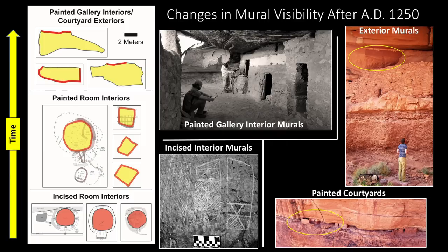But over time, we can see that as this painted mural tradition builds up steam, the structures start to get larger and larger. And so it seems like these painted designs are much bigger and bolder. You can see them from further away. They're probably actually referring to more cotton types of garments, big white blankets and such that you're wearing, that you can see from greater distances.